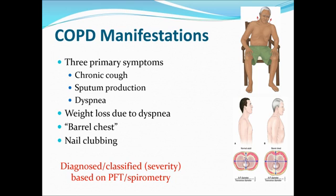So manifestations that you would see with COPD, there are 3 primary symptoms that are classic. They're going to have a chronic cough, they'll have sputum production, and they're going to be short of breath. Now, how short of breath they are really is going to depend on the severity of the COPD. In late stage or severe COPD, you're going to start seeing weight loss in these patients. It is simply because they cannot take in adequate nutrition to support their body. They're actually expending more energy breathing and eating than they take in with their nutrition.